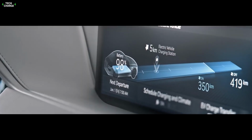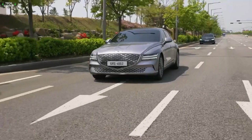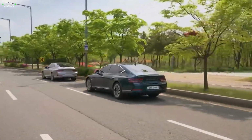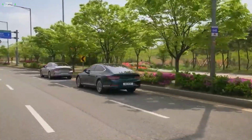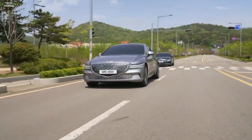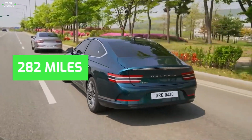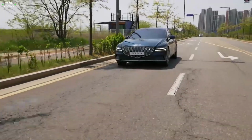The vehicle maintains a constant speed, provides ample comfort, and operates quietly while traveling on the highway. The Electrified G80 has a battery pack of 87.2 kWh capacity tucked under the floorboards, providing a range of about 282 miles on a single charge.